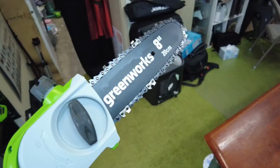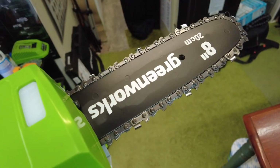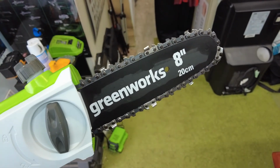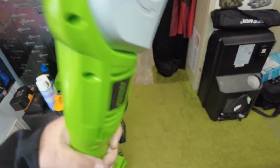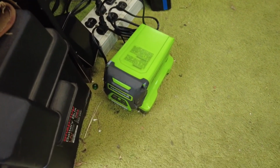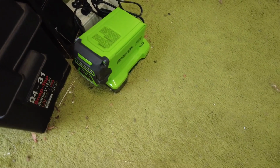Let me take the sheath off. There's the blade. GreenWorks. Pretty cool. It's a little teeny blade, but it'll cut the branches. And this thing with all those attachments will certainly reach the branches. It's pretty slick. Everything we have is GreenWorks now. And there's the beefy battery. It is a beefy battery. Only 2 amp hour though, but beefy. Certainly what you should get your wife for her birthday.